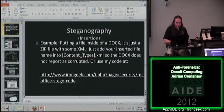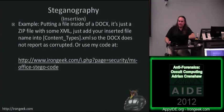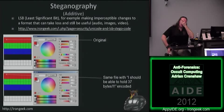And I have some tools out there for automating this process on my website. Oh, there's also additive steganography. Now this is the classic example, and there's tools out there for finding this. But can you tell if there's a difference between those two images if you just look at the far left? Well, there actually is a difference, because if you look at the values for each one of those bits, for each one of those pixels, it's slightly different.